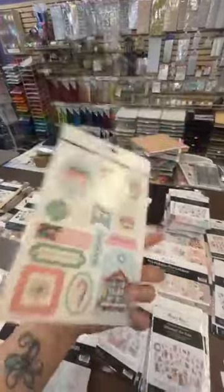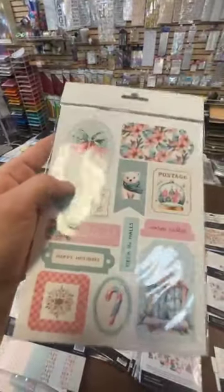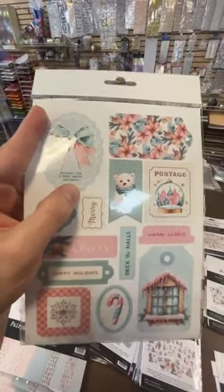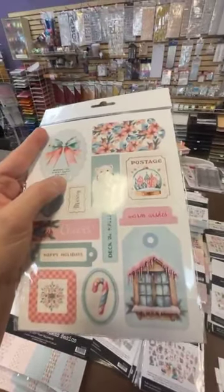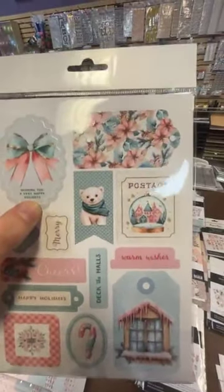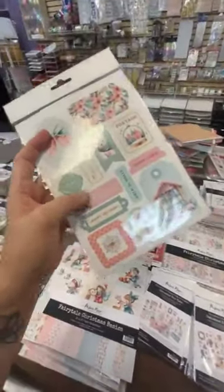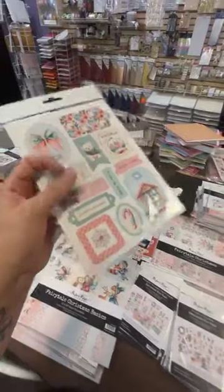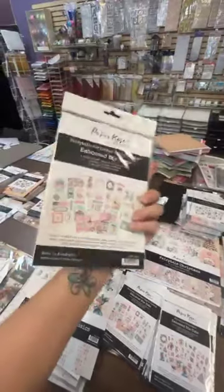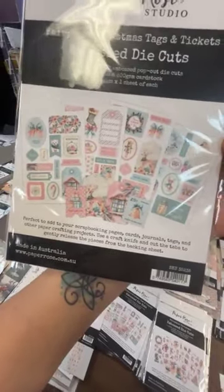Now their die cuts, when it says embossed, what they mean by that is you've got this great little glossy, almost like they heat embossed it. They come through after the printing process and put some kind of glaze on all of these, which is absolutely beautiful. They have a little bit of texture to them, a little bit raised. Nothing that affects the thickness of your project, but it does give you that nice little sheen. And this one here again is the Fairy Tale Tags and Tickets.